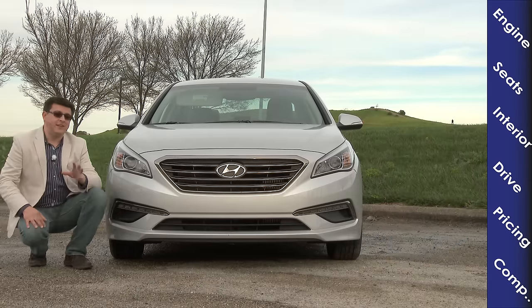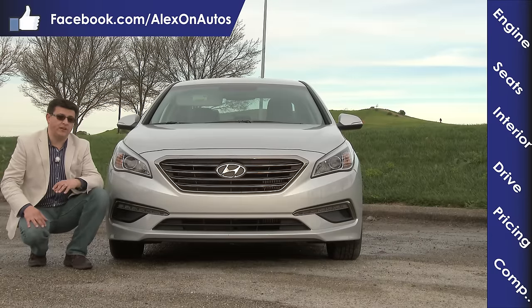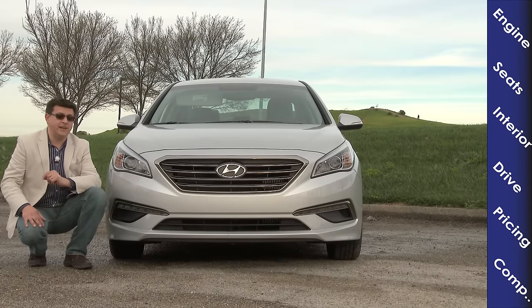I didn't think it would age terribly well, and I think this design is a little bit more restrained, a little bit more elegant. Now that said, a number of you over at facebook.com/alexandautos thought this was a little too boring, so please let me know what you think down there in the comments section down below. I think this is one of the better looking sedans in this category now, and I didn't rank the Sonata that highly in its last generation.